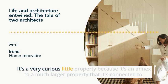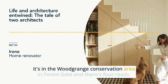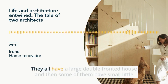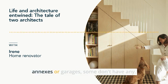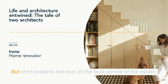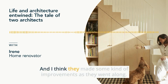It's a very curious little property because it's an annex to a much larger property that it's connected to. It's in the Woodgrange Conservation Area in Forest Gate, and there are these 4 roads. They all have a large double-fronted house, and then some of them have small little annexes or garages. Some don't have any. But then towards the end of the build period of the estate, we're on the last road that they built, and I think they made some kind of improvements as they went along.